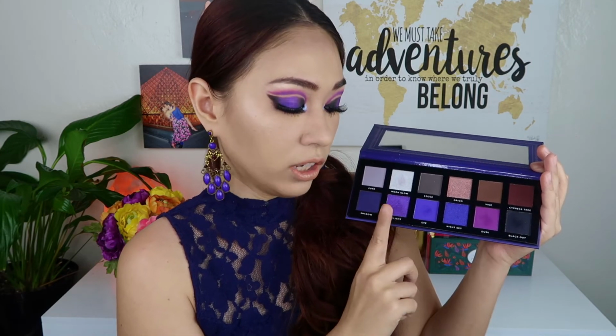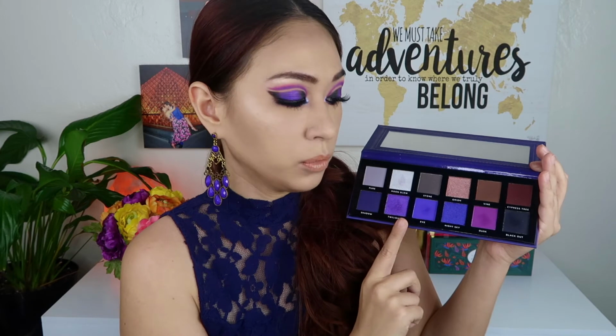I can't say anything for their other palettes because I haven't used them yet, but as far as this purple Paradise Fallen palette, that's what I'm noticing. I've never had to work this hard to put on eyeshadows. I had to try for so long to put on these shimmers, and same with the black. But like I said, these two matte purples are okay. They blend perfectly.